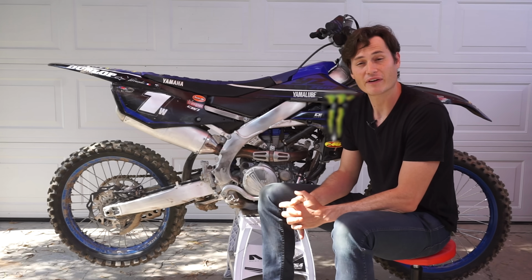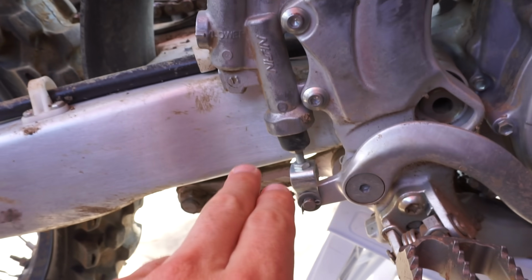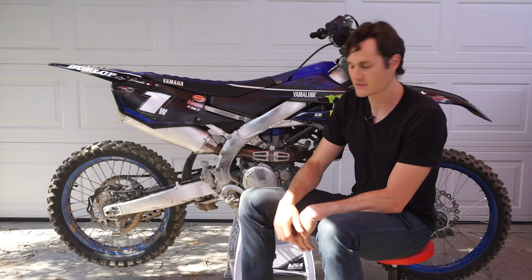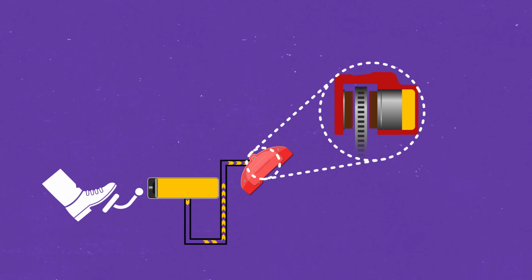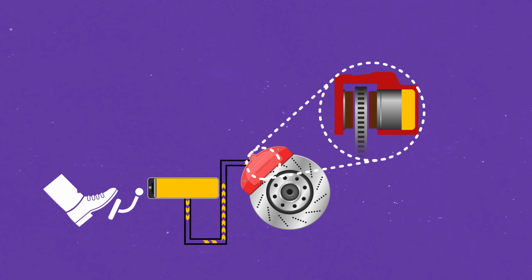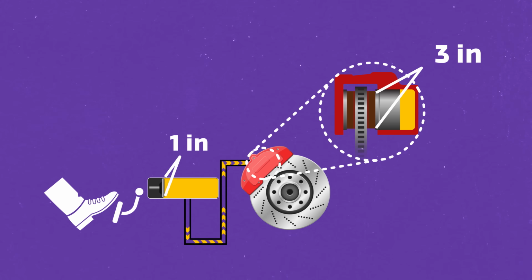So if we look at my very clean dirt bike, we say we have a rear brake lever right here that's connected to a master cylinder with a line that runs all the way back to the rear caliper. You spin that, and it clamps down. For the force clamping on the rear caliper to be greater than the force applied by your foot, the surface area inside the master cylinder has to be smaller than the surface area in the caliper. If you were to measure the piston surface area in the caliper, it's going to be much bigger than what's inside this master cylinder.